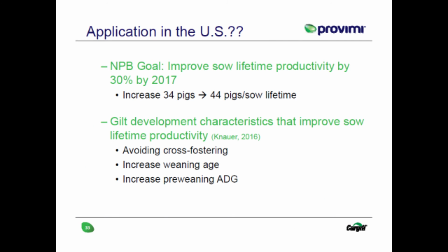So when I was putting this together, the National Pork Board had set a goal, and I'm not sure what year it was set, but it's interesting that the goal was to achieve, by 2017, which is not that far away, an improvement in sow lifetime productivity of 30%. So if that was 34 pigs, then that 30% increase would be getting sows to produce 44 pigs per sow per lifetime. And like I said earlier, it was really interesting getting the first emails from Jeff and seeing what was being done at NC State.